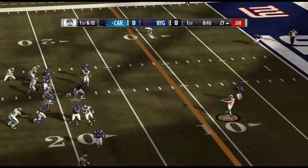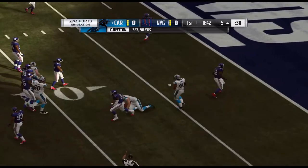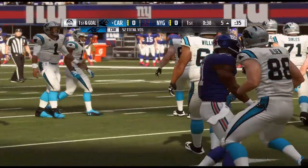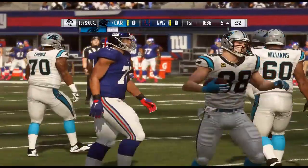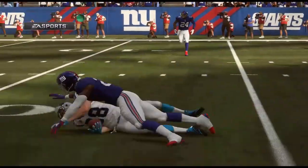On first and 10, Newton. That is caught at the 7, and able to get him down, but he does reach the 5. 15 more there, and they're on a roll. It's another first down. His passing's been on point on this drive, hasn't it? Been very accurate, gotten the ball downfield, gained nice chunks of yardage.